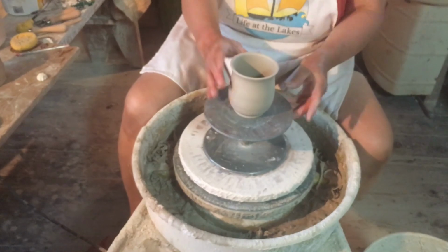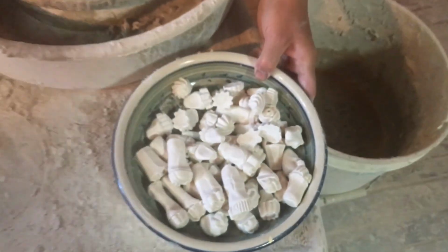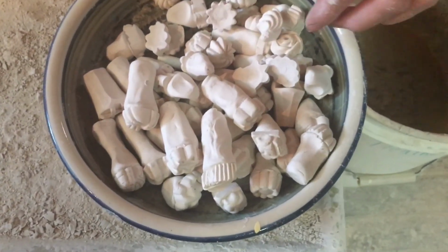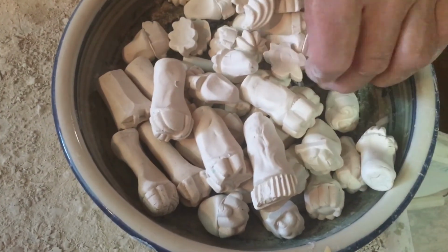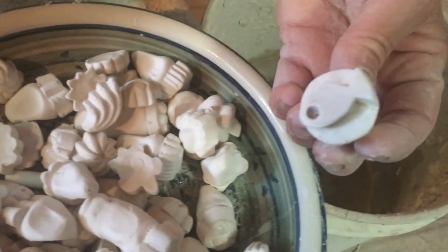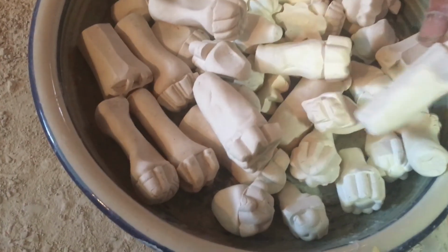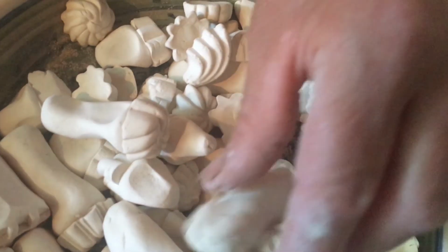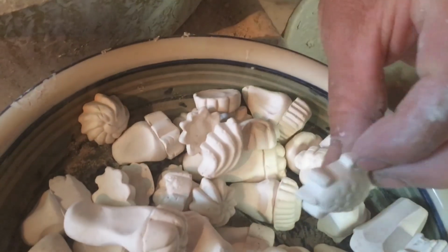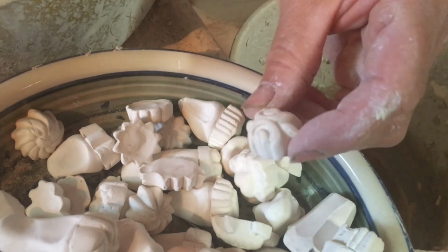And I work with stamps. So you can see the bowl of stamps here. Some of them I made myself; this one here I carved out myself. It's a fish, and there's a variety of different ones. This one here is a turtle. This one I use a lot. And actually maybe I'll use that one.